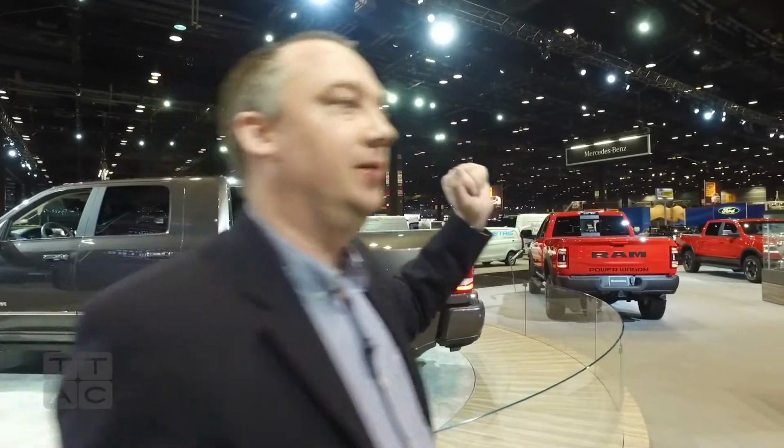So Ram is one of the big ones, and we're going to wander on towards Toyota, which is the last automaker on this side of the hall. There are two sides that did anything yesterday that made some news. They're straight that way, and we're going to go check them out.